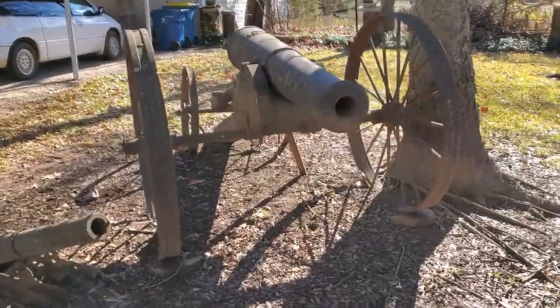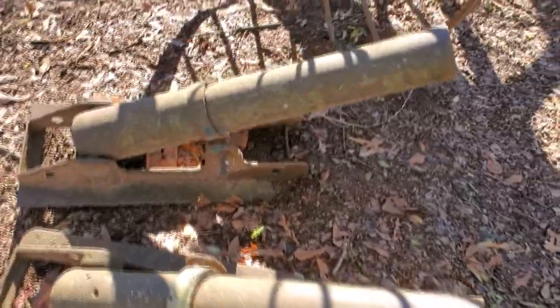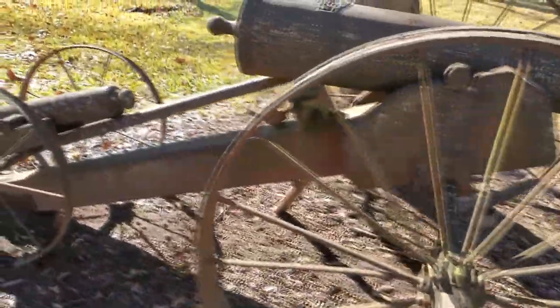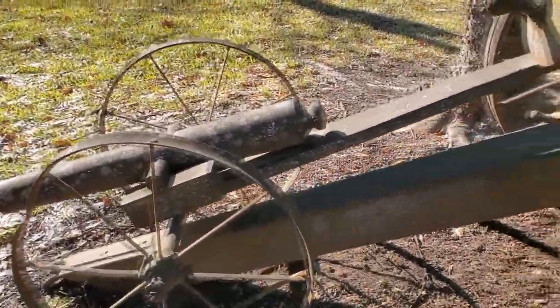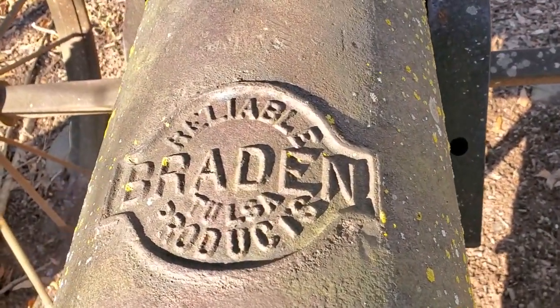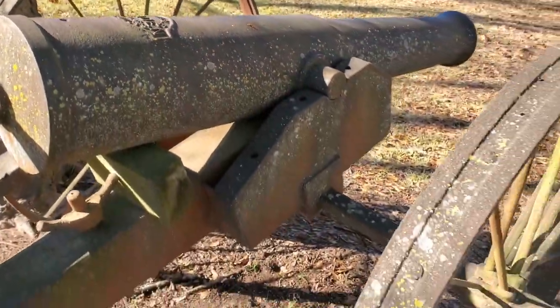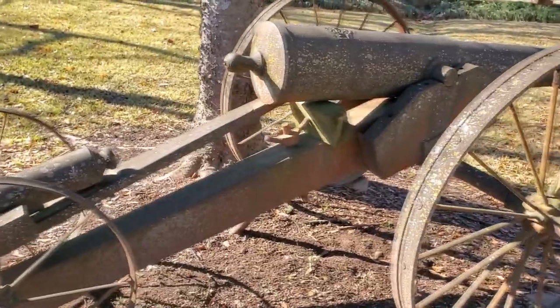I just walked out here and I just wanted to show y'all this. This is out in the front yard. We got small little cannons. We got four cannons here, made out of Tulsa. Well, I wish I could get these. These are nice. I like that.